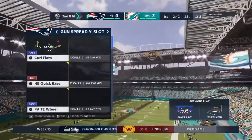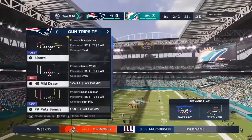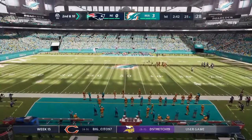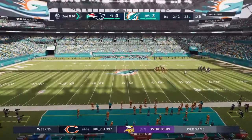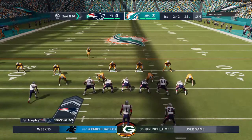You almost get a mulligan then on that first drive. Sometimes it absolutely serves that way. You get a second opportunity. Nothing big happened. But then again, you didn't commit any mistakes either. Off you go. An incomplete pass leads to 2nd and 10 from the 25.